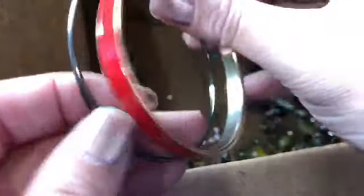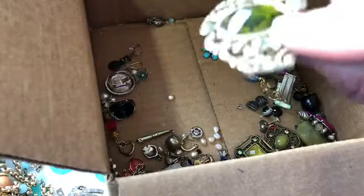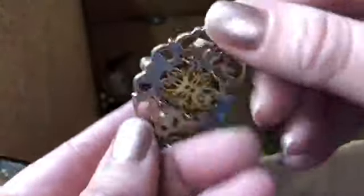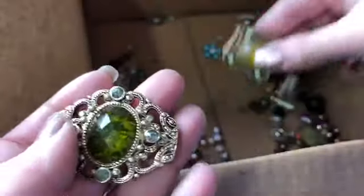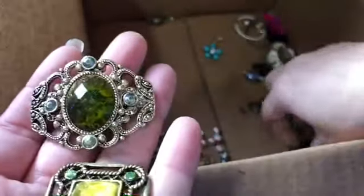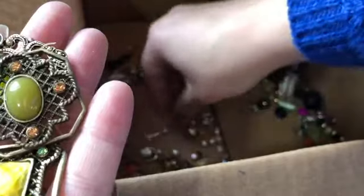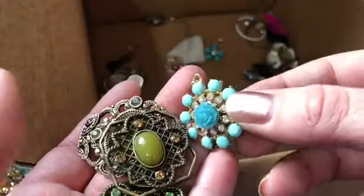There is not much left in this box, guys, and I haven't gotten anything yet to be super excited about, so that's pretty. Just a loose piece. Could make into a pin or a barrette or use as a centerpiece on one of my projects. A couple loose pieces. Oops. Oh, I like that one.